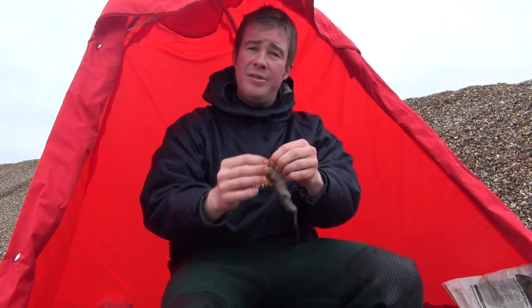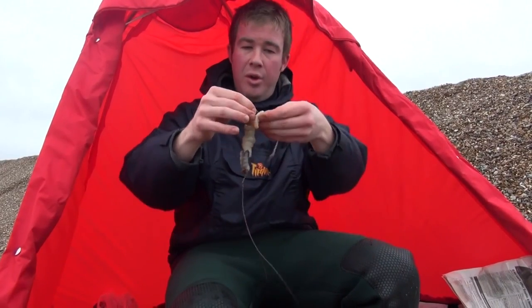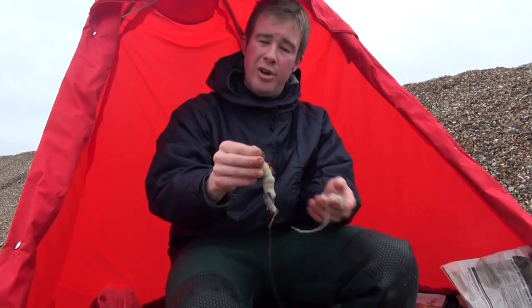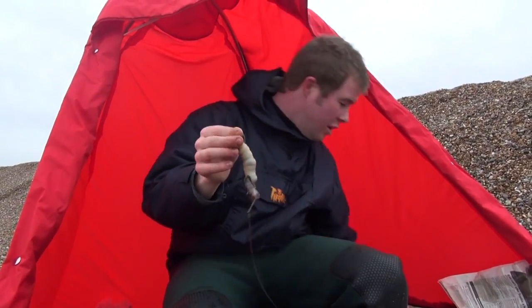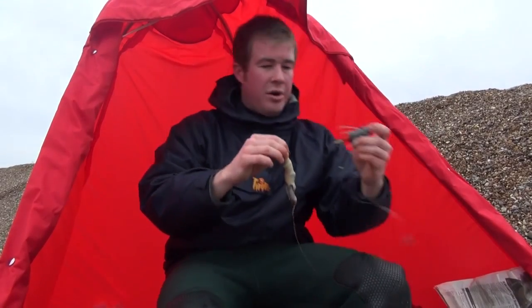I mean, what you can even do as well is, obviously the squid had the head on, you can always just add that to it if you want. Personally, I don't like to, I just like to keep this hook point exposed. But we'll clip this on.